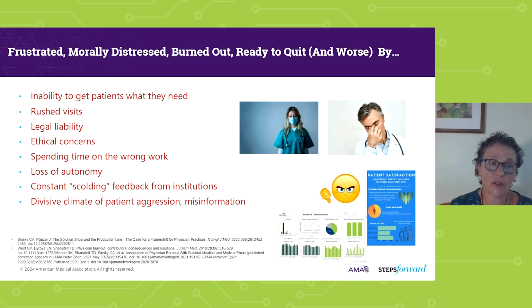It's hard to get patients what they need. We're rushed in visits, and yet we carry the legal liability. There are ethical concerns like keeping patient confidentiality. We feel we're spending time on the wrong work. We've lost autonomy, and we're constantly being scolded by the middle managers in our institutions. And of course, the divisive political climate of our society has snuck in, in the form of patient aggression and misinformation.